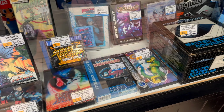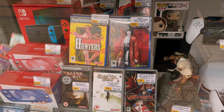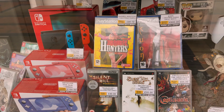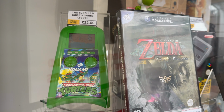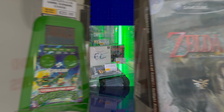Also there in the window we have Sonic & Knuckles on the Sega Mega Drive, Gex on the Sega Saturn, which is a great game as well, and then on the next shelf up here we had Castlevania Dracula Chronicles X, which is one of my favourite games in the entire Castlevania series, and definitely one of the best games on the PSP. And there as well we had a really cool Teenage Mutant Ninja Turtles LCD game as well.